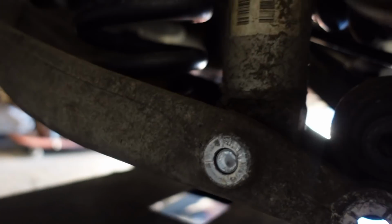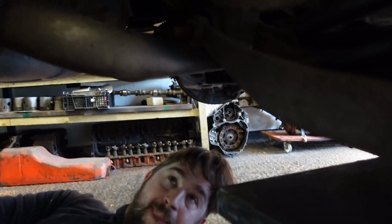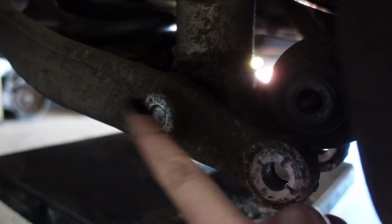Okay, life update. This old girl has decided to shear off, so we are now just trying to take the arm off, and we'll sort of figure that out once we've managed to get this off. But slight kink in the plan.